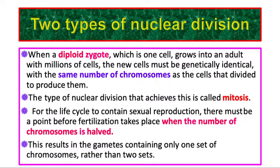So when a diploid zygote, which is 1 cell, grows into an adult with millions of cells, the new cells must be genetically identical with the same number of chromosomes as the cells that divide to produce them. The type of nuclear division that achieves this is called mitosis.